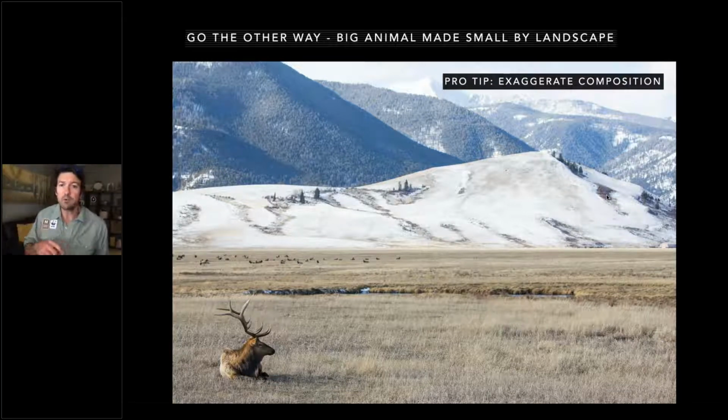So notice that if we were to imagine that tic-tac-toe board over this photo, traditionally I like to put wildlife at one of those intersecting points. This is clearly outside of that intersecting point, but what it does is it showcases that you have a nice animal, it's in sharp focus, but it's in a big, big landscape, and I love that effect.